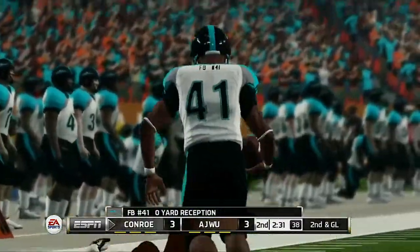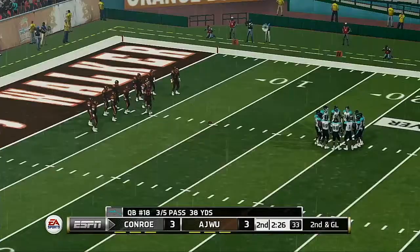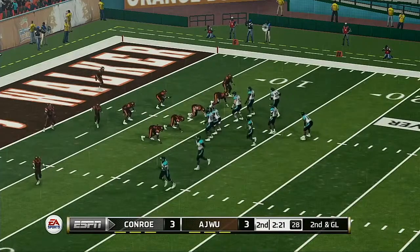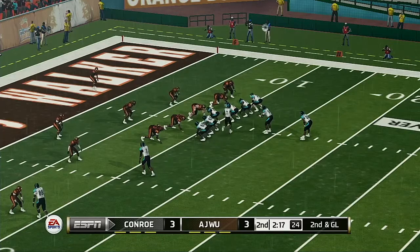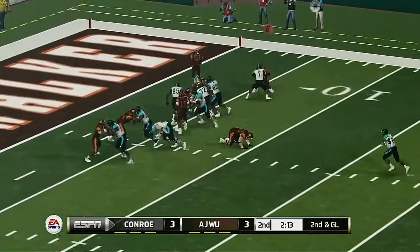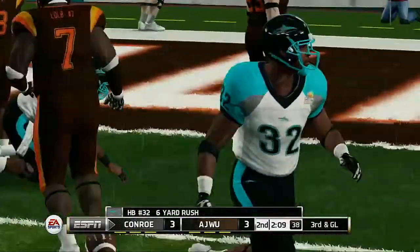Drilled at the 10-yard line, and they'll lose a yard there. Really, they just had nowhere to go after the catch. And this play is number 8 on the drive. Takes it up the middle for a nice run.